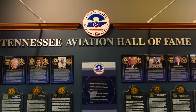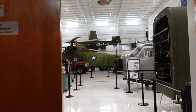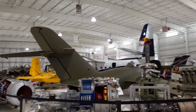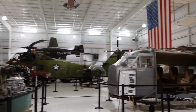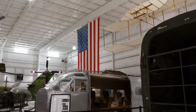And they have a Tennessee Aviation Hall of Fame. They have several people that they're honoring here. That wall was actually much larger than the clip that you saw. Then you go out into the hangar. And again, if you're there on a warm day, it can be a little stuffy, warm and muggy. We just had some really good rain.